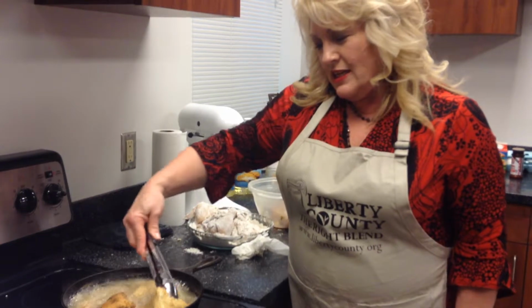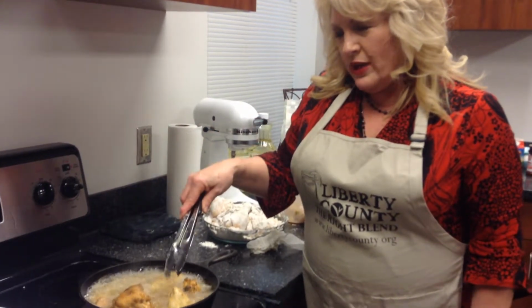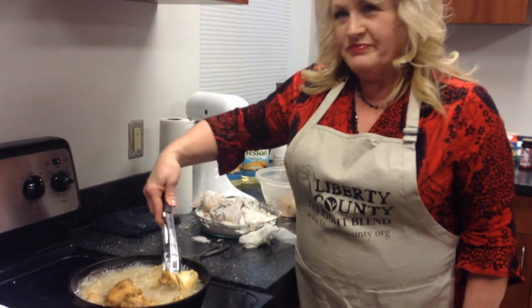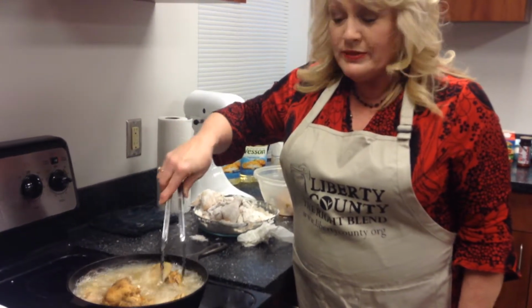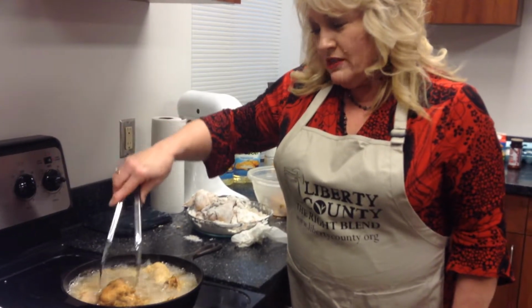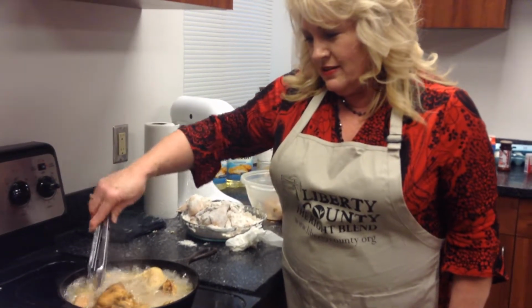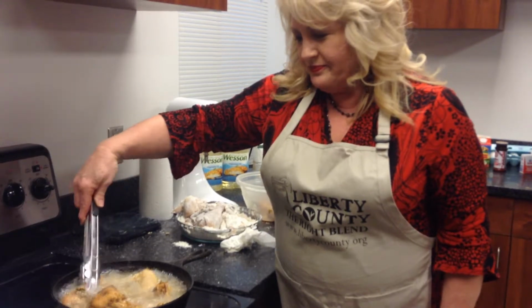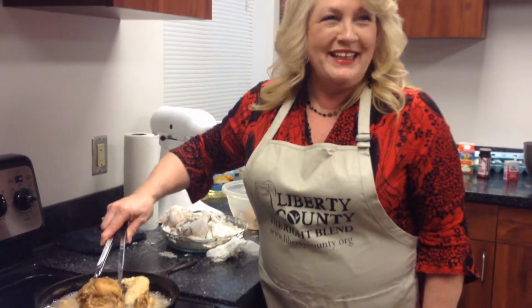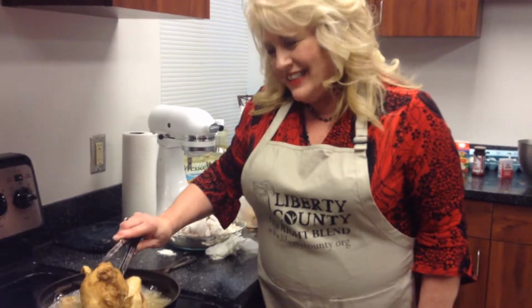When we do baked chicken, I kind of do it the same way, so the chicken's wetter, and you just toss it in flour after you've seasoned it, so it has a little crust. That was what we were famous for at the restaurant, our fried chicken and our baked chicken. And your meatloaf. And turkey and dressing.